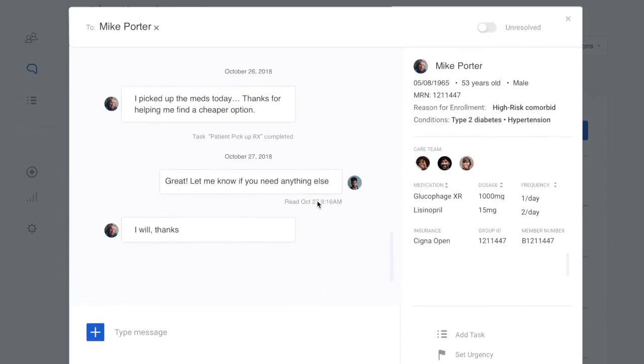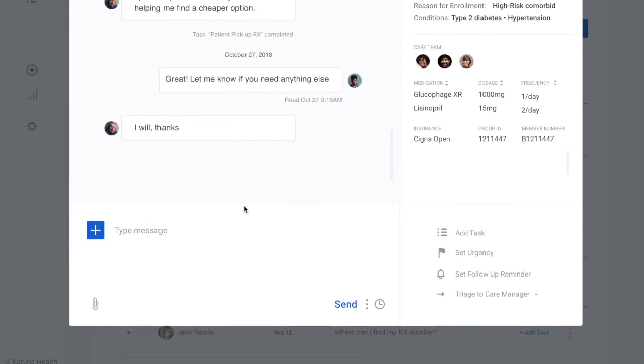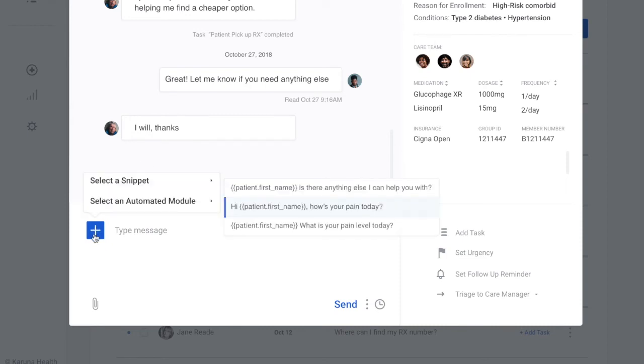If you wanted to respond to the patient in this case, we provide you a whole variety of tools to make that really, really low friction and highly efficient. I'm displaying some of those to you now, including snippets, which are basically templates that your organization can create and share, and have auto-populated from information in the patient record, both for one-on-one messages and then also for bulk messaging.